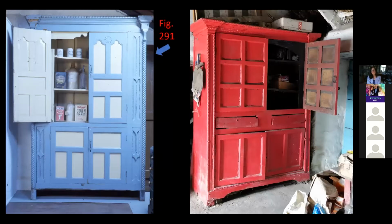Now, this press on the left, I published as figure 291 in my book. It's a National Museum example, and I've put it in to show you as close a comparison as I can with the one that's in this little house. It has this carved rope moulding. This is from Limerick, actually, this blue one. So this is covered in hand-carved rope moulding, and it's got this sort of stepped forward cornice and fascia board and pilasters, which we've got in the red one, which is very elaborate.